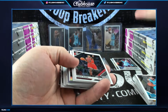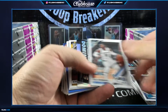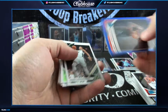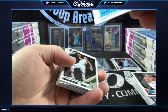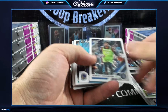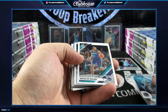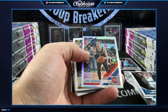I mean, literally, it's called two cards. What the crap is going on? D'Angelo Russell for the Warriors. And we have a Bruno Fernando 59 blue for the Hawks. 6/59. Garrett Culver. The longer the auto doesn't come, the more likely that that gold could be an auto. Curry. Luke Kennard for the Pistons.